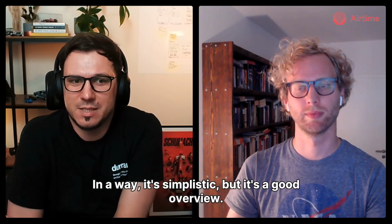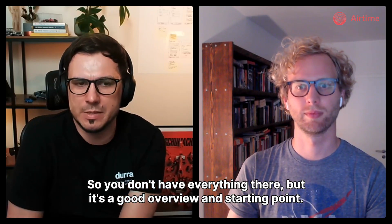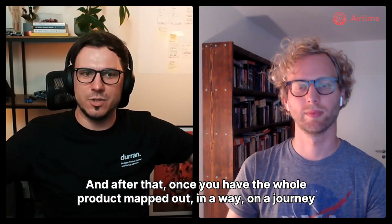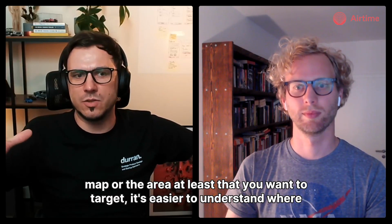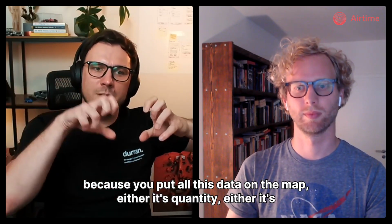In a way, it's simplistic, but it's a good overview. So you don't have everything there, but it's a good overview and starting point. And after that, once you have the whole product mapped out on a journey map, or the area at least that you want to target, it's easier to understand where the friction happens because you put all this data on the map.